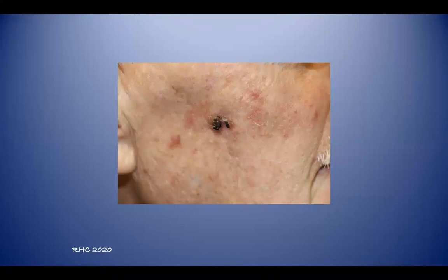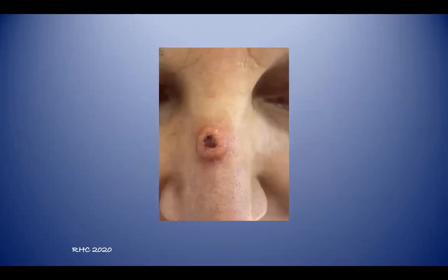This is a squamous cell. Again, you can see this is in an old face, so they tend to be age-related. You're more likely to get these when you're older than when you're younger. And this isn't something that you can treat topically, really. Ideally, you want to excise this and close the skin directly. And these do metastasize, so these are important. So keeping a check on new lesions on your face and body is very important.